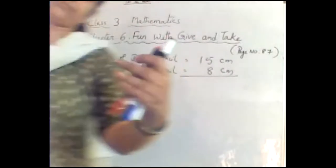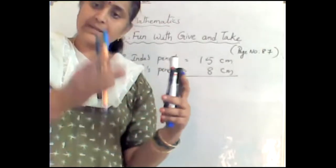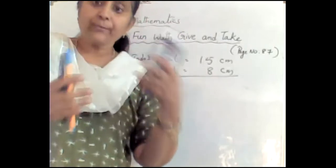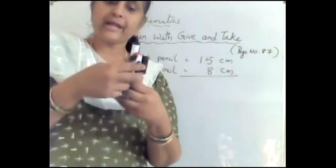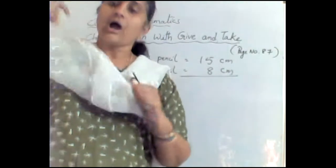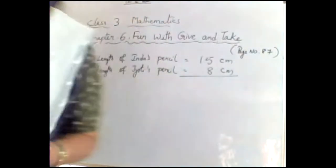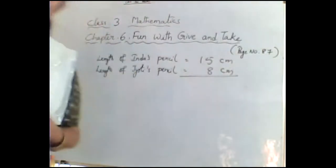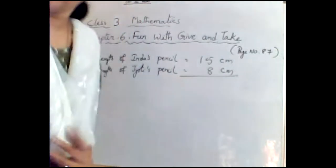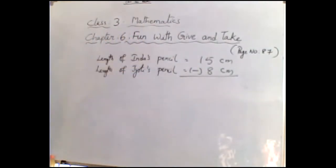I have 4 pens with me. And Sharwani has 2 pens with her. Who is having more? I am having more pencils. How many more? Sharwani is having 2, subtract those 2 from this 4, we will get how much more pencils I have. 4 minus 2. When subtraction came, how much more? Then less than, take away. Like that, if we get these words, what do we have to do there? We have to do subtraction.